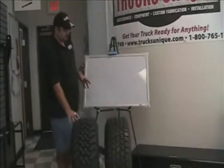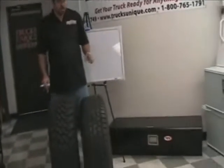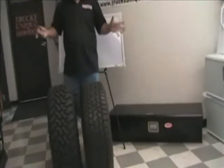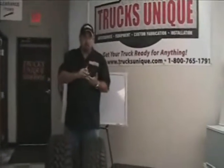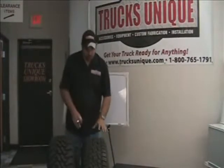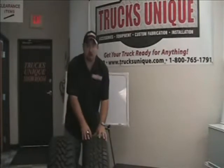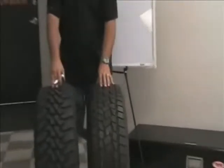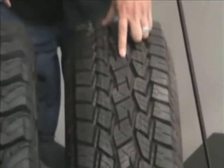An all-terrain tire is going to be exactly what it says. It's an all-terrain tire. It is going to work great on all aspects. It'll be great on the street. It'll be great on the off-road. It will work good in mud and snow. It's a good all-around tire. And what you're going to find usually on an all-terrain is closer tread blocks. The tread blocks are going to be a lot closer together. You'll see a lot more siping in the tread. That's going to be for wet roads, ice, snow.